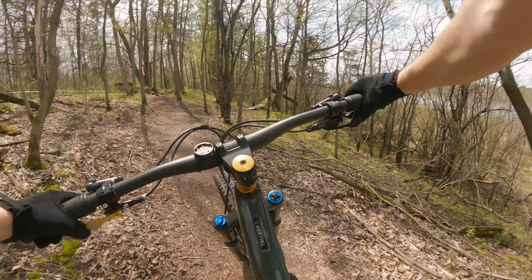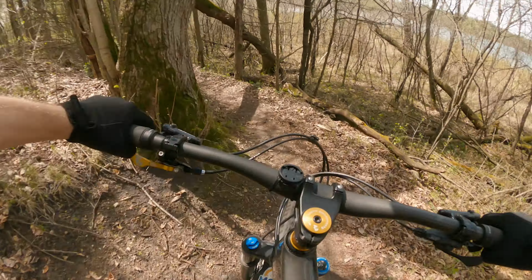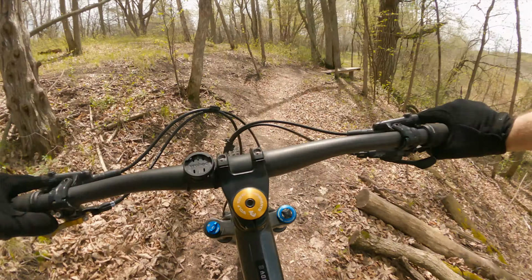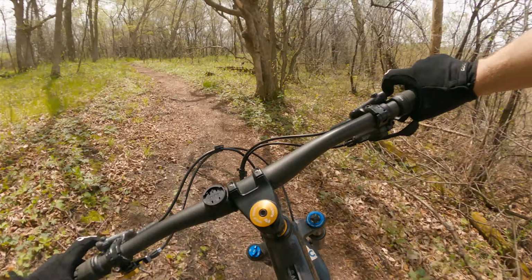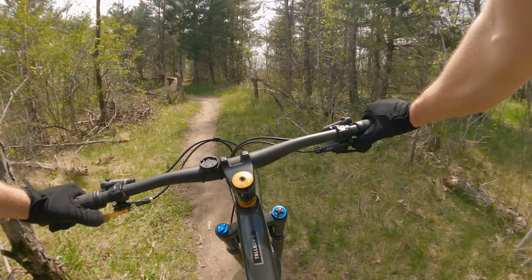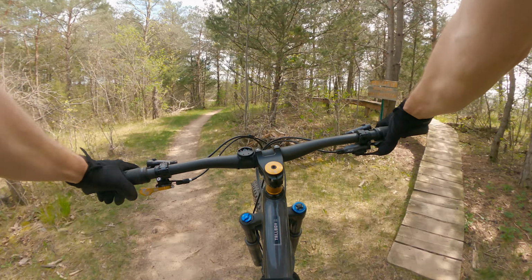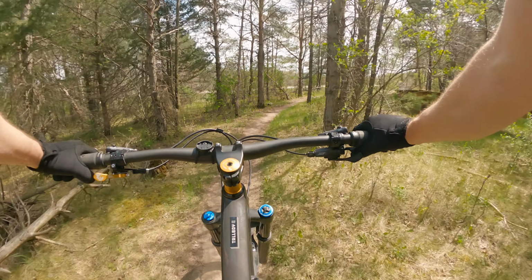Double dip drop. Double dipper drop. A little sketchy because I was off on the side. Mountain python. Teeter-totter, another teeter-totter. Wow, look at this thing. This is wild.